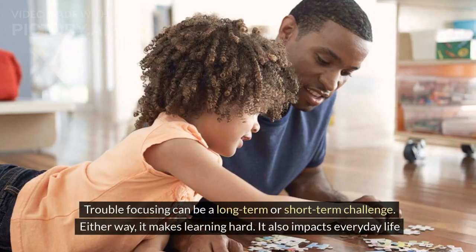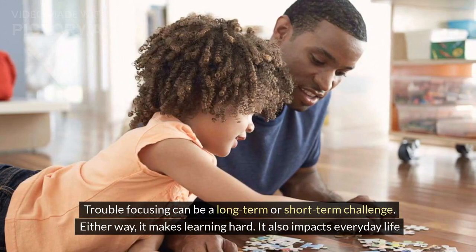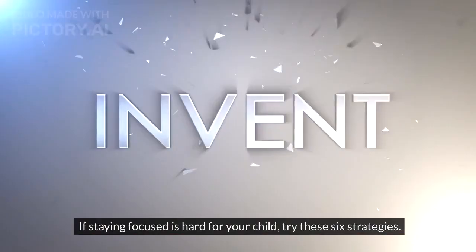Trouble focusing can be a long-term or short-term challenge. Either way, it makes learning hard. It also impacts everyday life. If staying focused is hard for your child, try these 6 strategies.